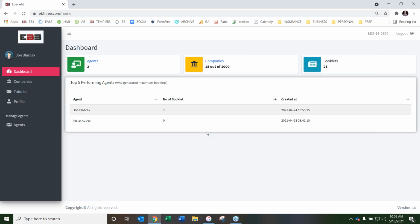Perfect. And if they're asking, now that I'm thinking about it, whether you can add the agency logo to the actual booklet itself, that is not a feature we have at this time, because typically most of those are focused on the client. But you can edit the PDF and put a logo on there if you have that capability. But at this time, we do not have that functionality in there.